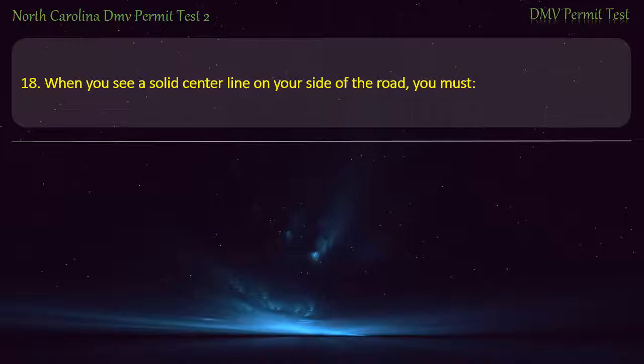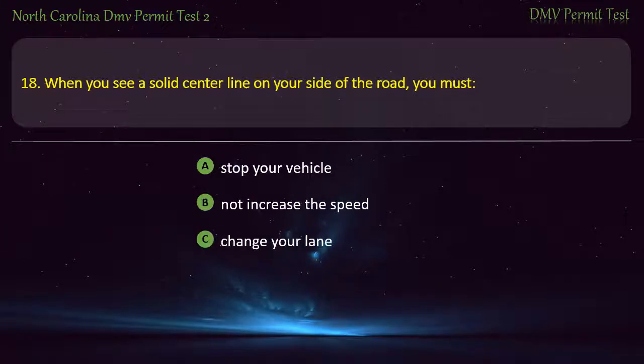Question 18. When you see a solid center line on your side of the road, you must stop your vehicle. Not increase the speed. Change your lane. Not change your lane. Answer. Not change your lane.